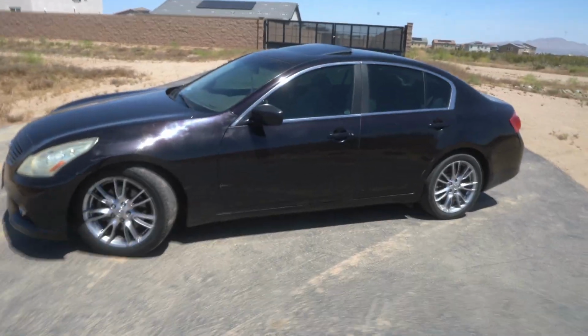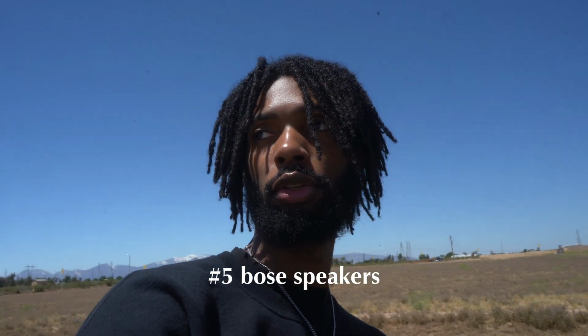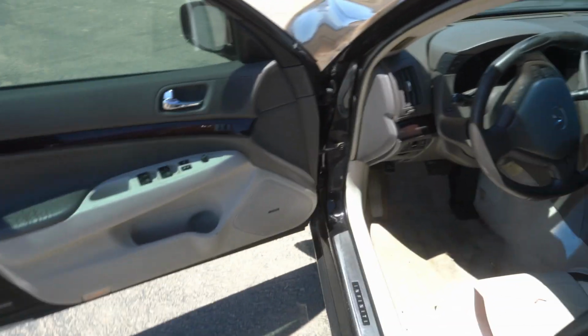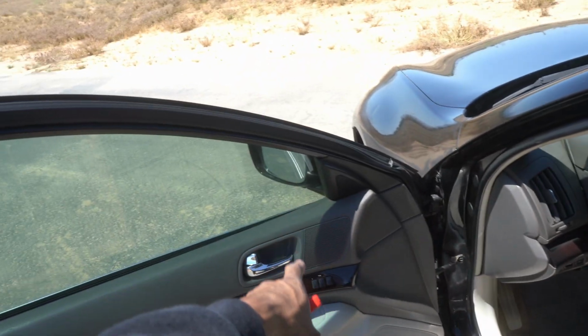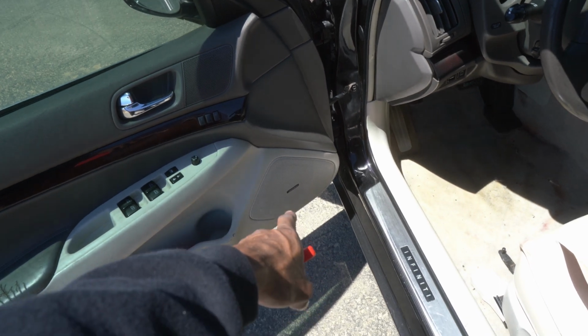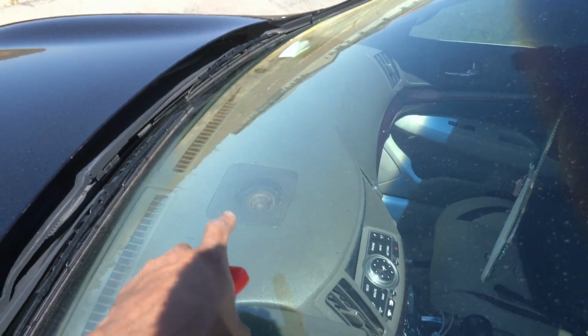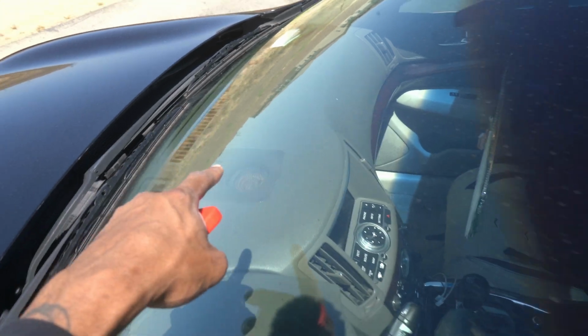Now, number 5 would have to be the sound system. I feel like that's an underrated perk of having this car, the Bose sound system, because you have a tweeter, a mid, and you have the big one down there, and you also have 2 in the back seat. I'm not sure if the one up here is a speaker, but I'm gonna just say it is, just to be safe.